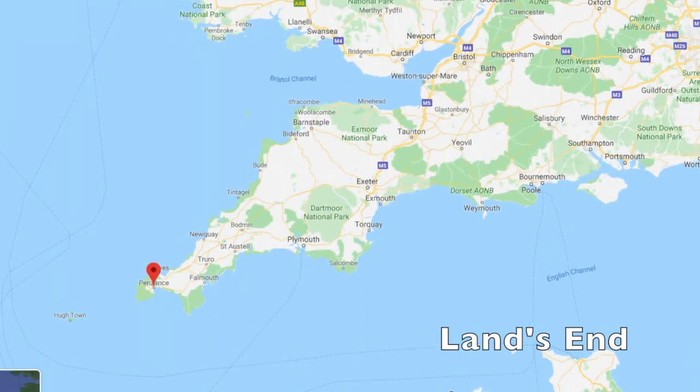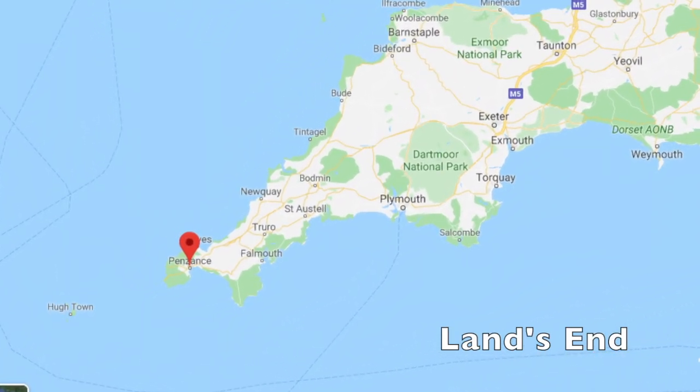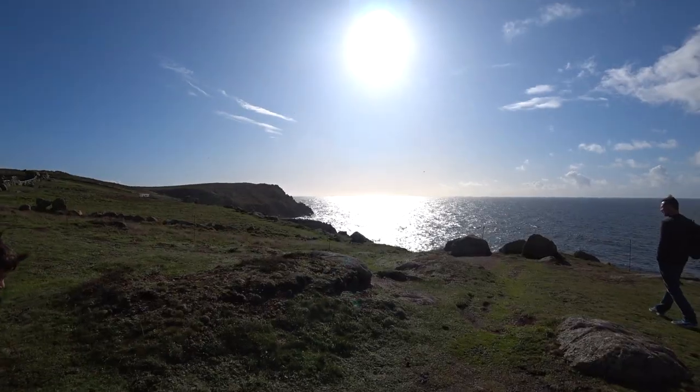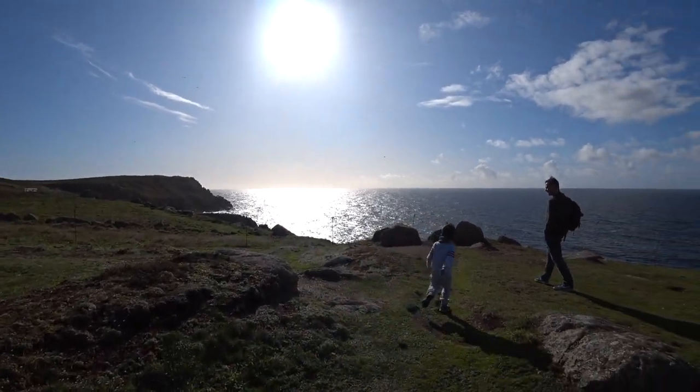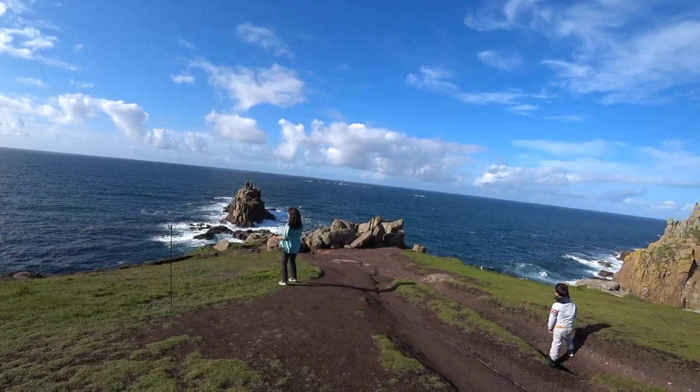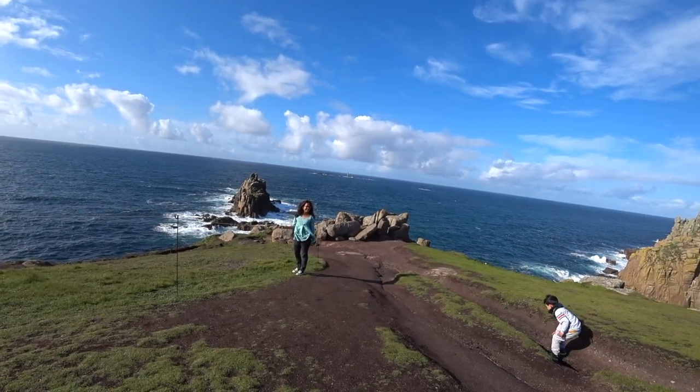We stayed in Perranporth for 2 nights, and during the 2 days we went all the way to Land's End. Land's End is about a 45-minute drive from Perranporth, and we had a wonderful time over there, especially because the sun was shining, and we managed to get a lot of wonderful videos and photographs. The parking charge in Land's End is £6, and you can stay at Land's End for as long as you want.